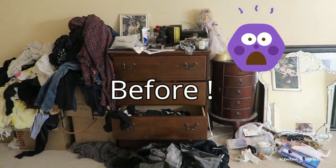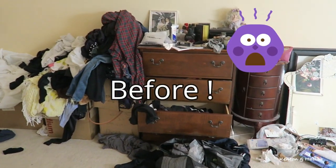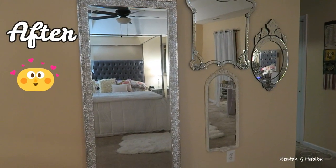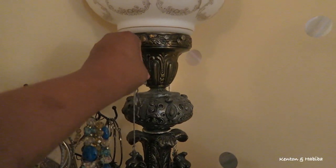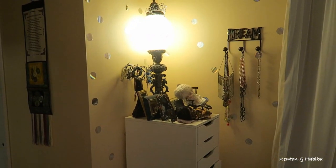Look at the before. How ugly was that? I think this is an improvement. Comment down below if you think that's an improvement.